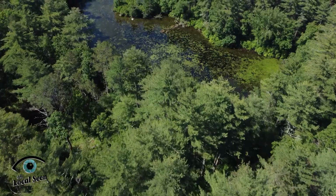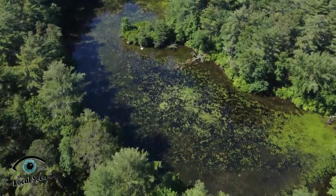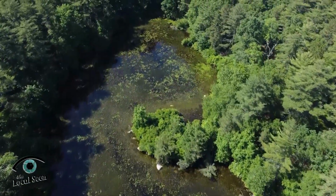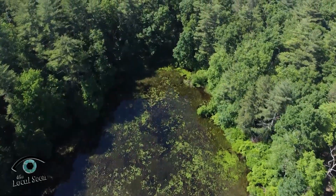So they're really important features for them to be able to breed, in turn feed the whole food chain, essentially what they call the trophic cycle. Young salamanders and frogs feed all sorts of other species up the chain. So maintaining healthy vernal pools is important for all your local ecology.